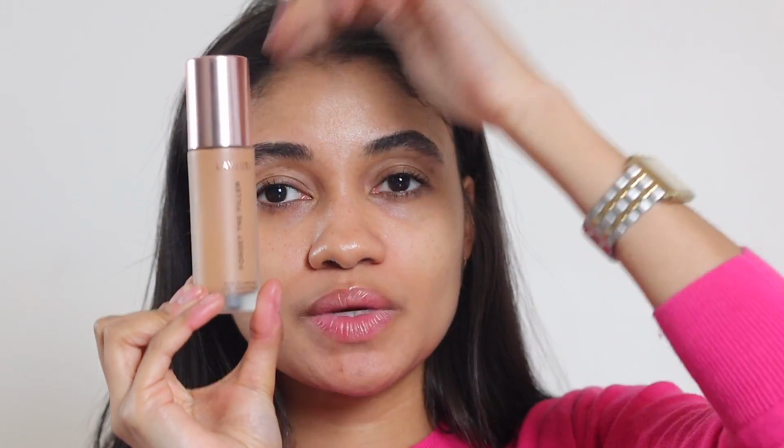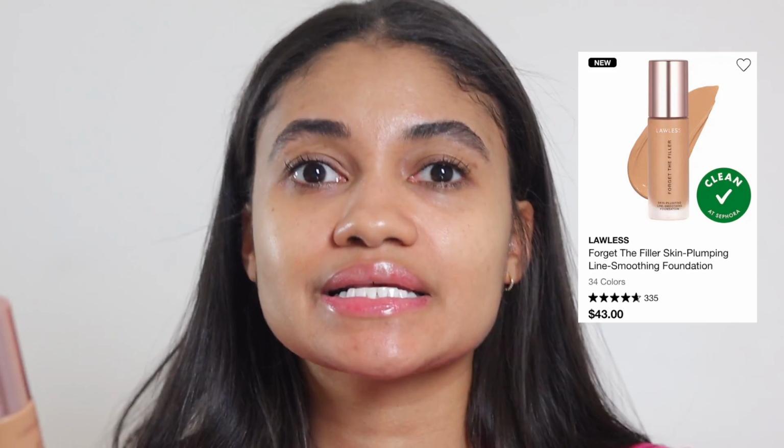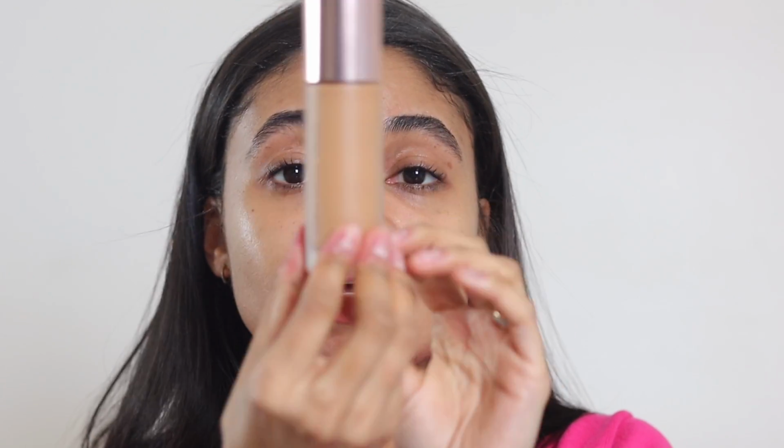I was so excited when this launched. So this is from Lawless. This is their Forget the Filler foundation, and it's meant to be full coverage, but it's not on the matte side, which made me really, really excited. I feel like it's really hard in the clean beauty space to find a foundation that is more full coverage, and the fact that this claimed it, I was like, cool, buying you immediately. I got the shade 13M.